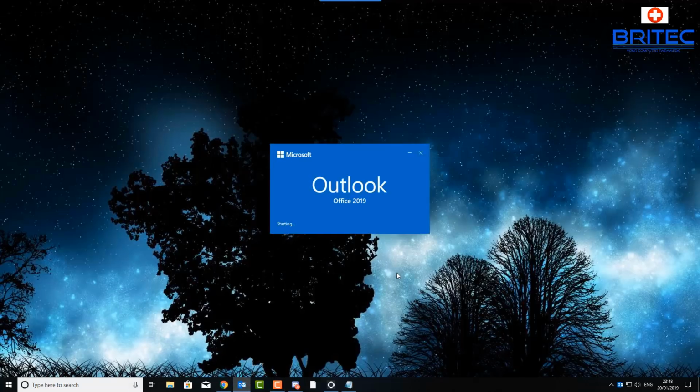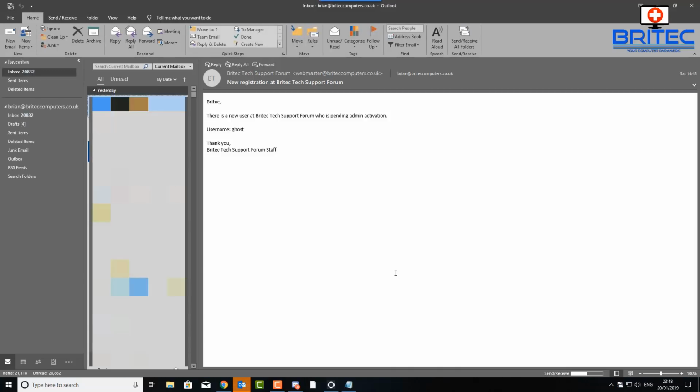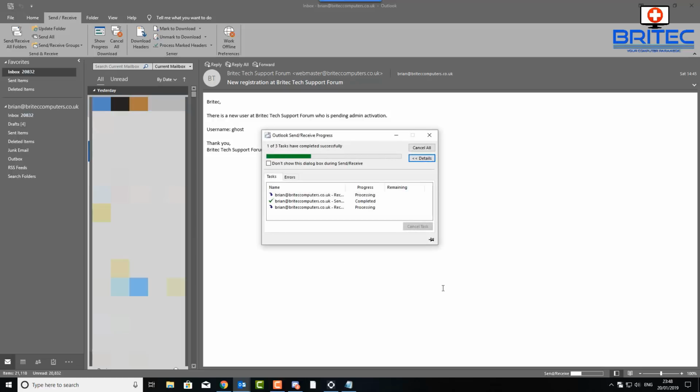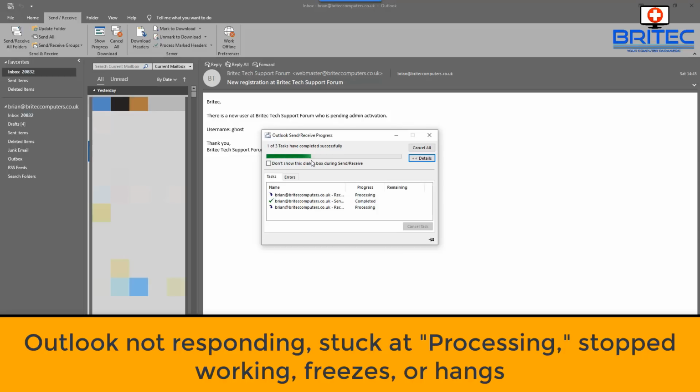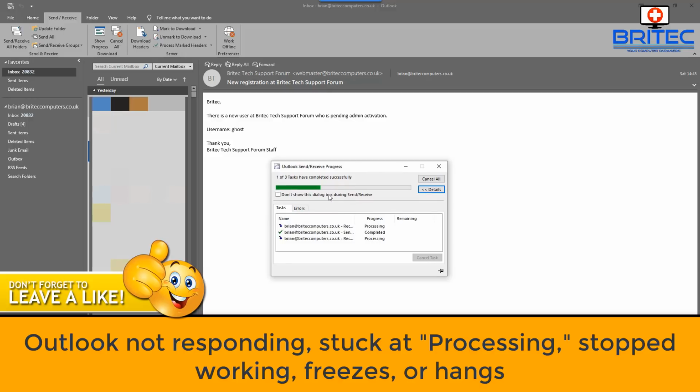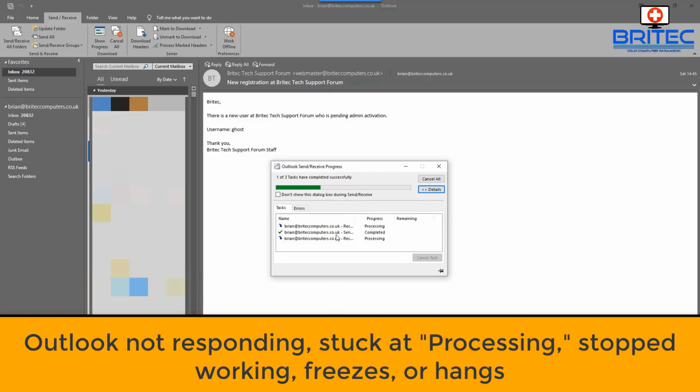So I'm going to open up Outlook itself. And once you get Outlook opened up, you will see something like this. And when you go to send and receive, let's click on this bit down here where it says send and receive. You'll see the emails are not being sent in to me. They're just frozen, and it's in the processing part. If you look at the section here under progress, you'll see that it says processing. So that means it's just locked in and stuck at processing, and none of the emails will come down, and that will be that. So how can we fix this?